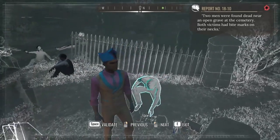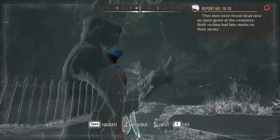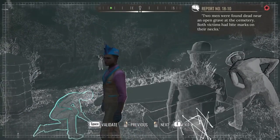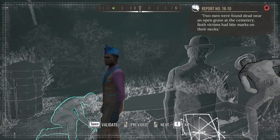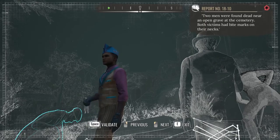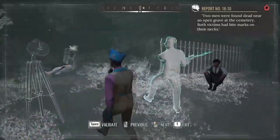Oh, that's the embalming fluid, okay. So this one, I'm going to assume, should be the man with the expensive hat. No, my only two options are... Okay, no, it was the brother that killed them, because they were uncovering their sister's body.